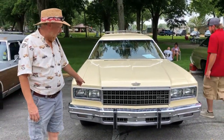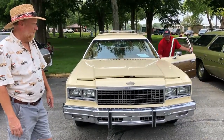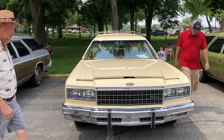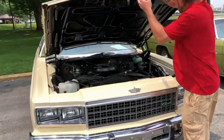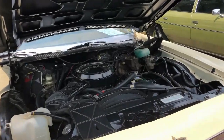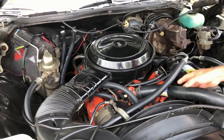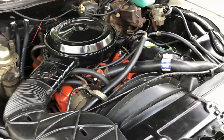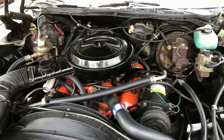So this is the square headlight one, pretty rare. We'll pop the hood. Ooh, yeah, nice. Oh, this is real nice. You've got the original. Oh yeah, that's about as good as it gets. Stock, everything's stock. The air conditioner works, it just needs recharged.